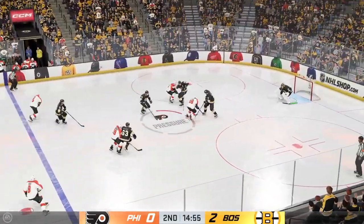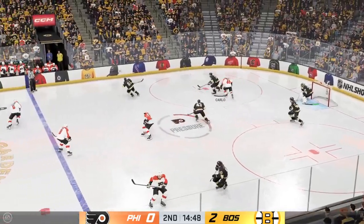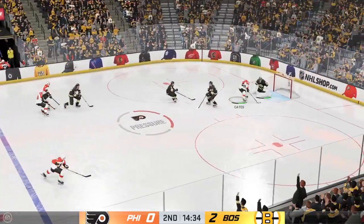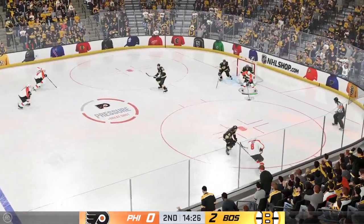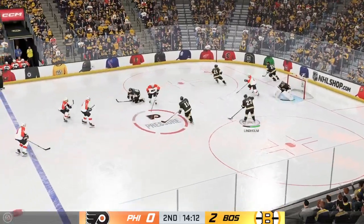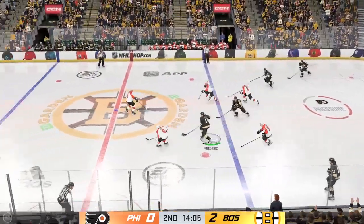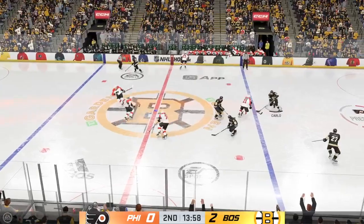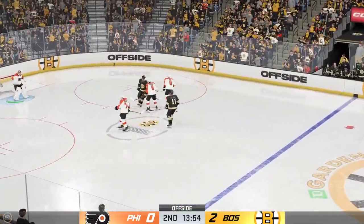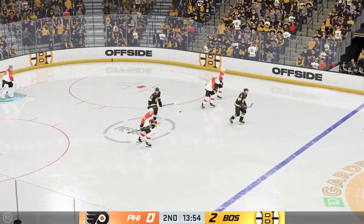Moves the puck. Pokes it away in his own end. And he takes the feed. Drives to the paint. Denies him. Stick. Boston's got it in their own zone. And tries to make a diagonal pass to Van Riemsdyk. And we'll get a face-off after the offside call.